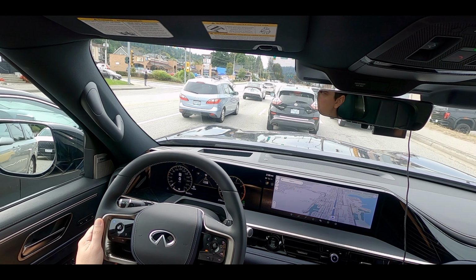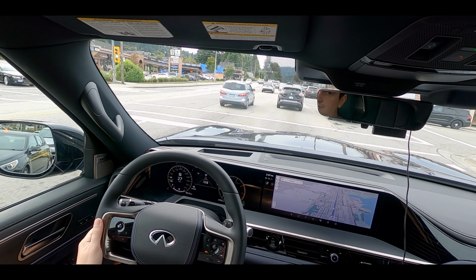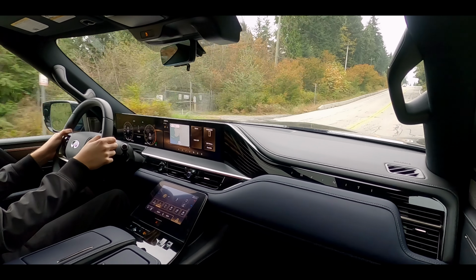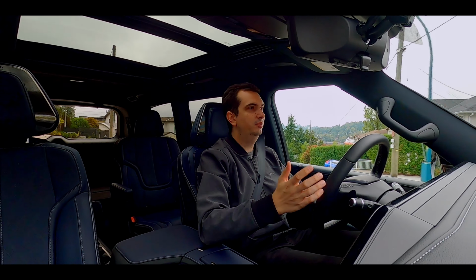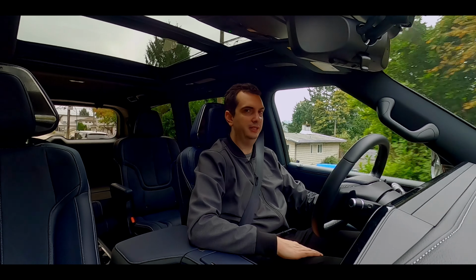In everyday city traffic, the engine barely needs to reach 2,500 RPMs to get some decent speed going. Yes, when you're going up a hill, the engine's RPMs do shoot up to about 3,000 or 3,500, and yes, it does make quite a bit of noise that is audible from the inside of the cabin. But below that, in everyday city traffic, the engine is pretty quiet.